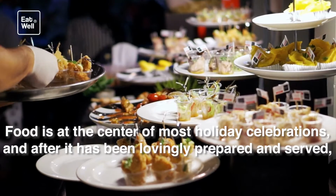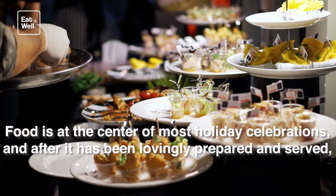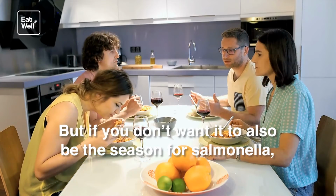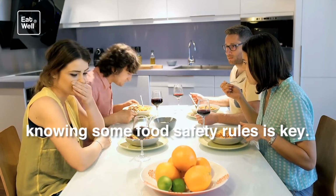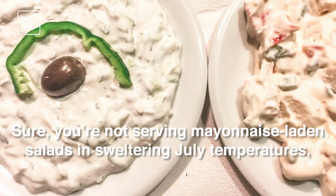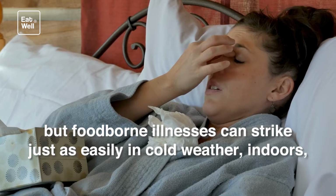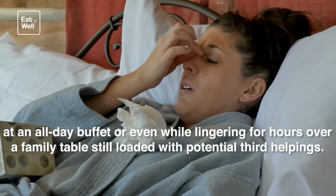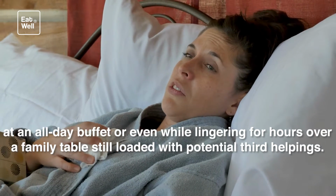Food is at the center of most holiday celebrations, and after it has been lovingly prepared and served, 'tis the season for leftovers. But if you don't want it to also be the season for salmonella, knowing some food safety rules is key. Sure, you're not serving mayonnaise-laden salads in sweltering July temperatures, but foodborne illnesses can strike just as easily in cold weather, indoors, at an all-day buffet, or even while lingering for hours over a family table still loaded with potential third helpings.